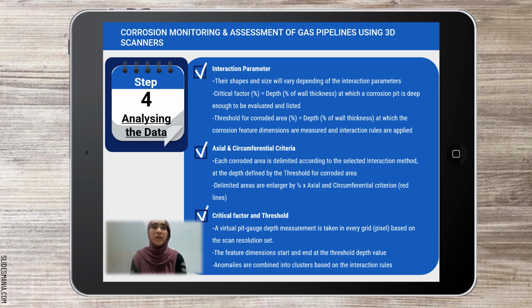The next thing that we have to analyze is the interaction parameter. Their shapes and size will vary depending on the interaction parameters. Critical factor percentage is the depth, as a percentage of wall thickness, at which a corrosion pit is deep enough to be evaluated and listed. Pressure and corroded area percentage is the depth, as a percentage of wall thickness, at which the corrosion feature dimensions are measured and interaction rules are applied.